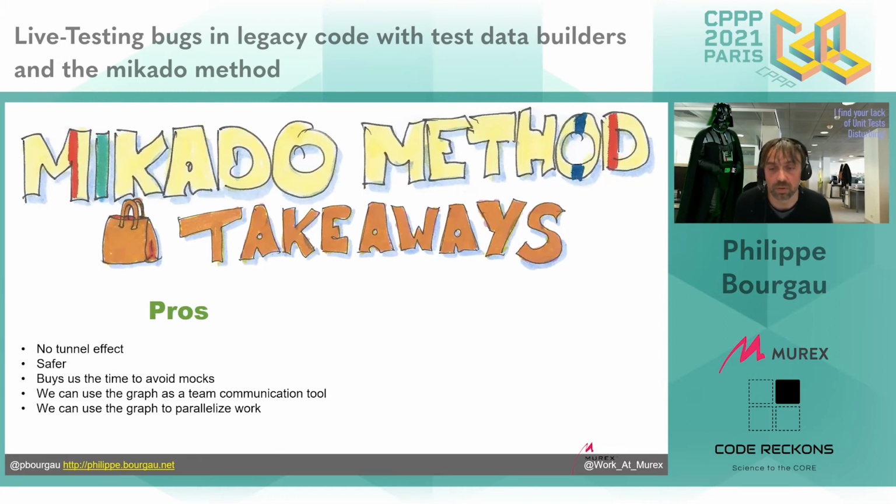So that's great, but there are still cons. There's still some code duplication between the tests, because you'll get to the exact same code that I got to using no technique at all. And you might even have some duplications between the two graphs if you use the Mikado method for the two tests.